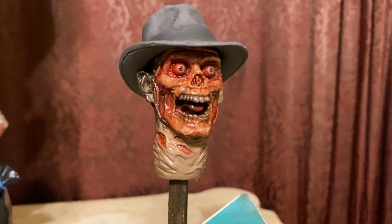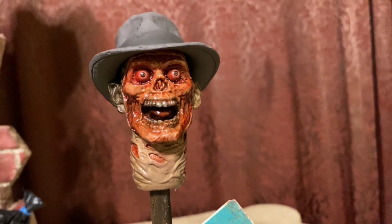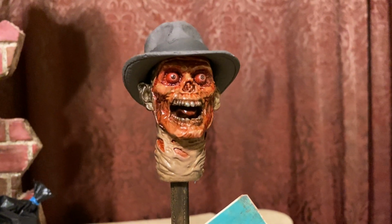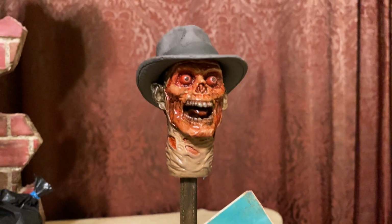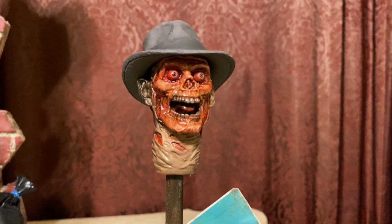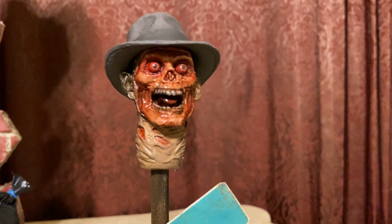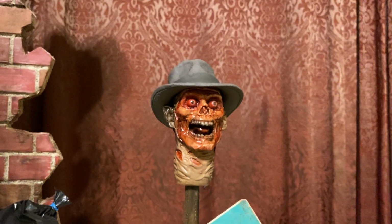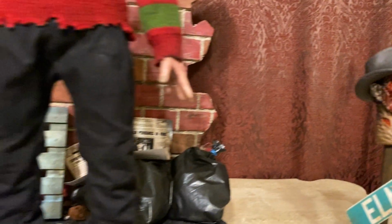I mean, look at this. I can't get over how detailed this head sculpt is. Beto does an amazing job. As I said, no one does a better Freddy than Beto. Just like Ones, no one does a better New Blood than Ones. But I mean, Beto, when it comes to Freddy, he's got it down. This thing is insane. I can't say enough good things about this head sculpt. We're gonna move on though.